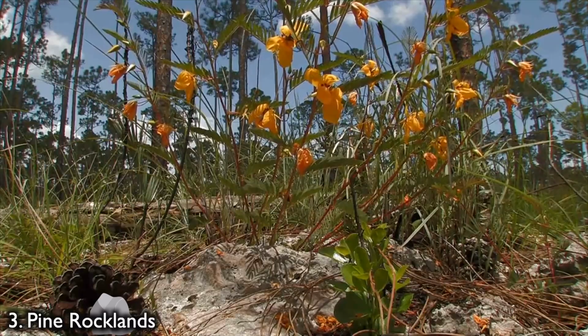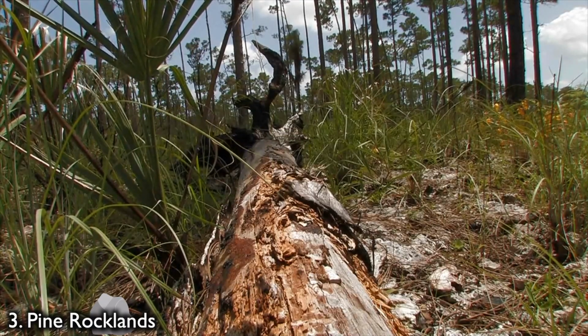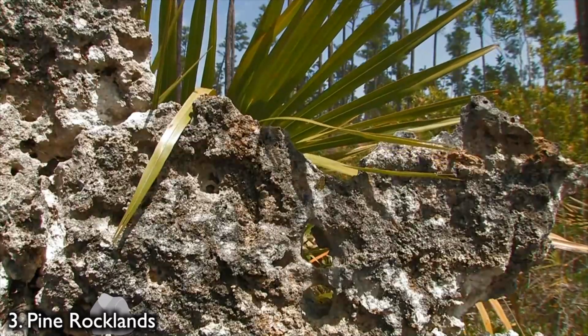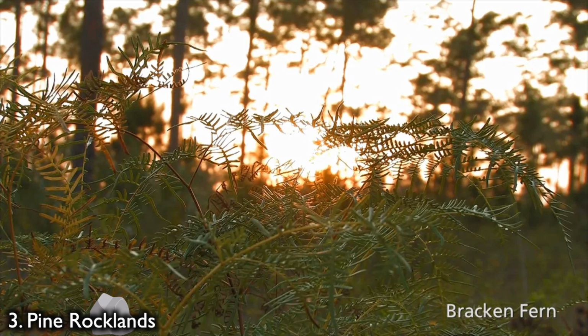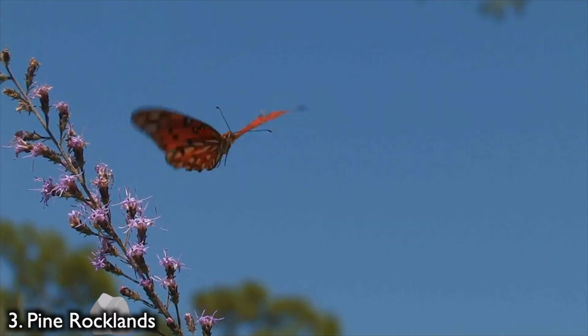The plants here manage to live with relatively small amounts of soil, and they take root in the exposed limestone that's in the area. Now, what's really interesting about the pine rocklands is that this rather unique living situation doesn't stop diversity from growing here. In fact, the rocklands are both the most plant diverse and most endangered part of the Everglades. Only about 2% of the original rocklands still stand.